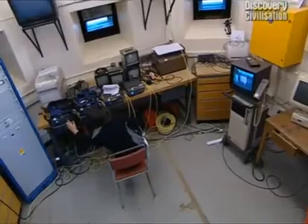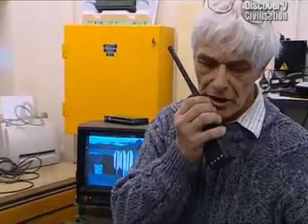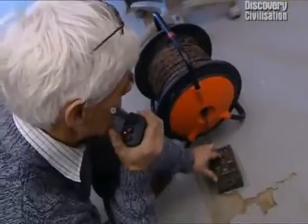Take a look at this. Confirm range clear all round. Range clear all round, video ready. Stand by. 3, 2, 1.